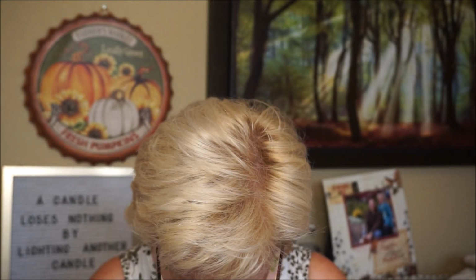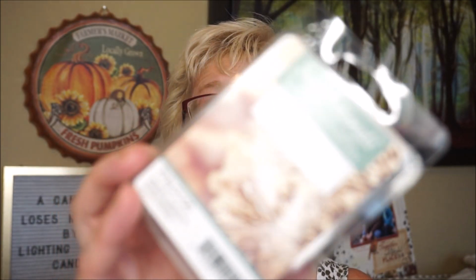I smell some fruit in there, actually, on the bottom. It's just kind of a unisex scent, but I get some fruit when I smell the bottom also. So, yeah, we'll see what that smells like when it's warmed up. And it's got this beautiful blue wax. And the next one is Vanilla Pine.